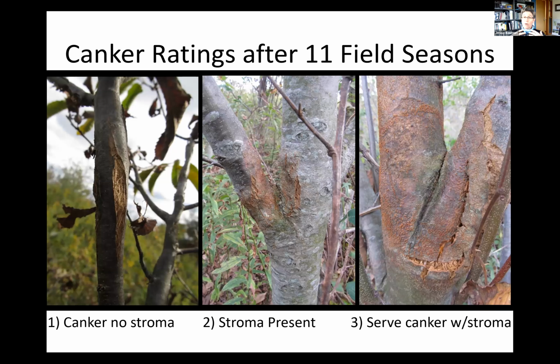So I'd like to go ahead and show you what we did to try to quantify and qualify blight infection. We didn't release Cryphonectria. We did notice after year 4 or 5, just as those chestnuts were starting to reproduce, we started noticing small cankers in our field site.